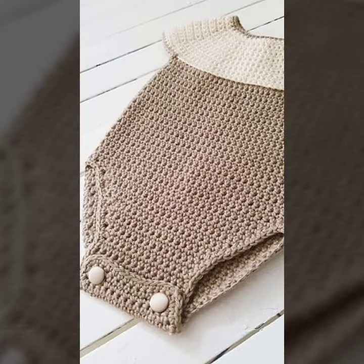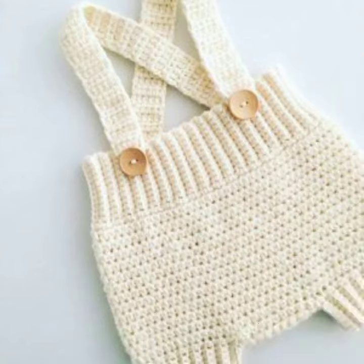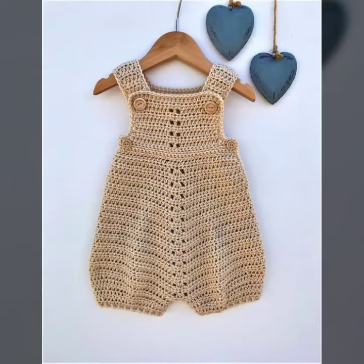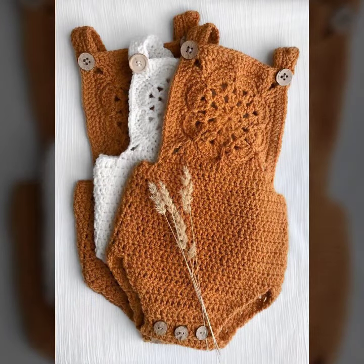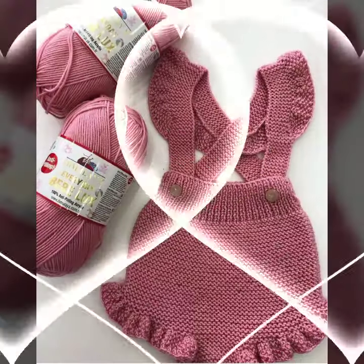I am back again with the most stylish, most in-demand collection of baby crochet romper designs, for those babies who love to wear such types of romper designs. So friends, this is very beautiful and trendy, so I suggest you must watch my video till the end for more designs and more ideas.